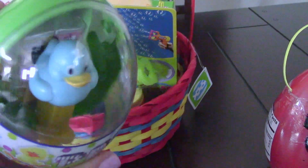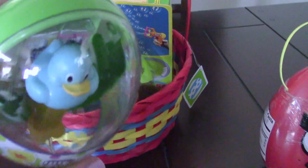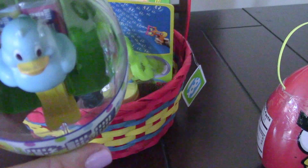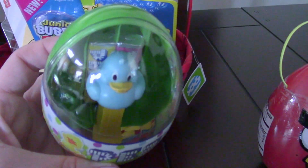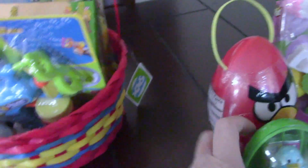I also got him, the same as my daughter, a little ducky Pez dispenser, so cute. And you can see it's just a mini one. It comes inside this cute little egg and it also comes with two candies inside.